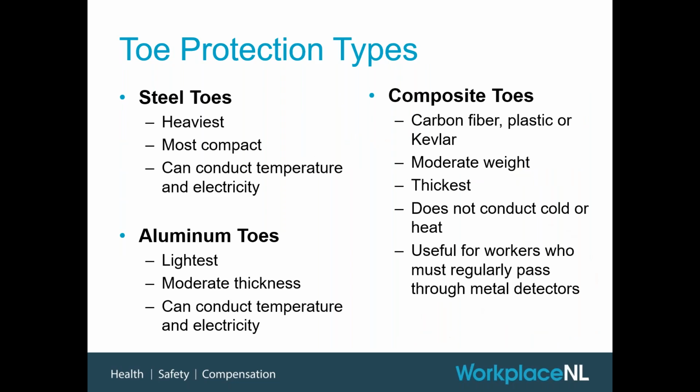So toe protection types. So we know that you can get steel toes, so they are the heaviest, they are the most compact, and they can conduct temperature and electricity. There's also aluminum toes, so they would be the lightest. They are of a moderate thickness, and they also have those conductive properties. And then there's the composite toes, made of carbon fiber, plastic or Kevlar. They are of a modest weight, but they would be the thickest. They do not conduct cold or heat, and they are useful for workers who have to regularly pass through metal detectors as well. So no issues certainly with setting off metal detectors with the composite toes.